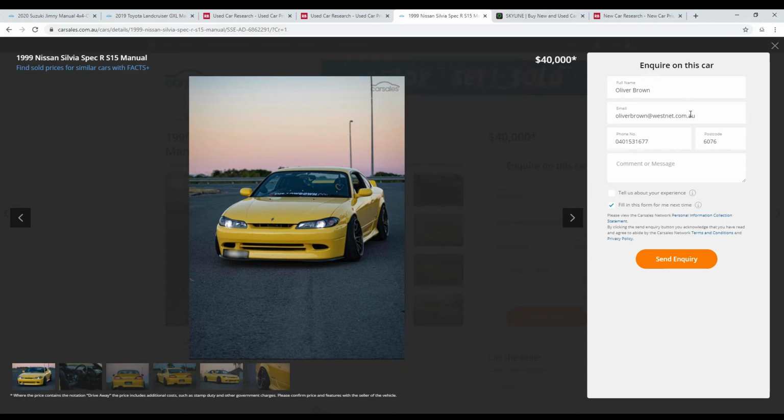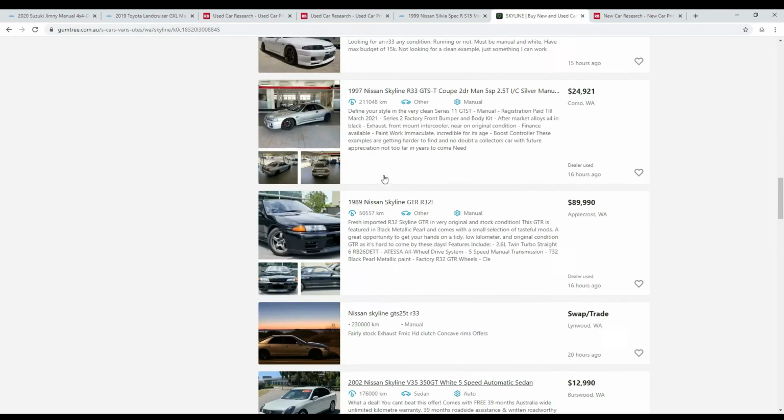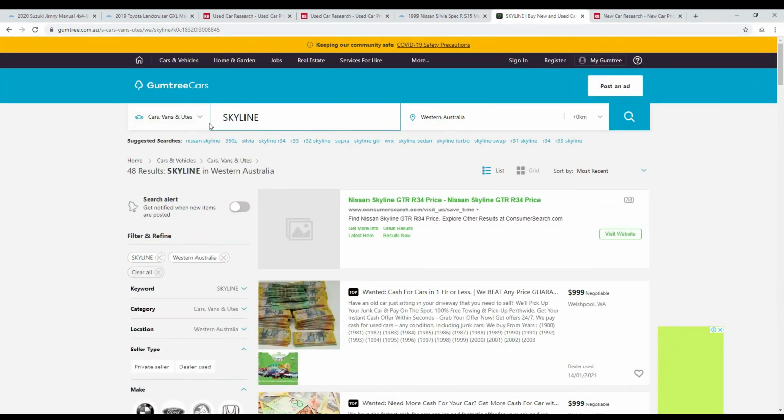So yeah, if you're happy with private cars sitting on the market and you have to have a yellow S15 and you're going to pay 40 grand, yep, buy one then. But just going on Gumtree here, I've just done a search for Skyline in Western Australia.